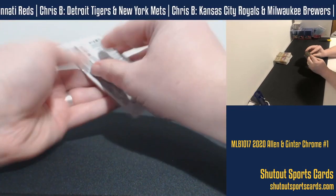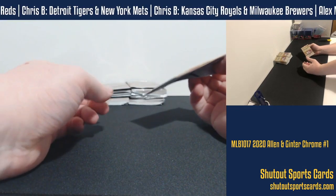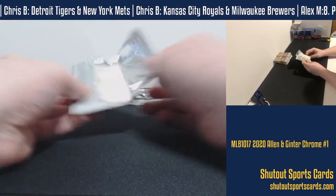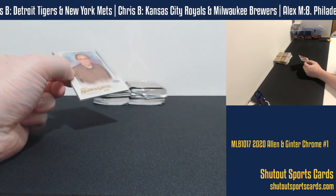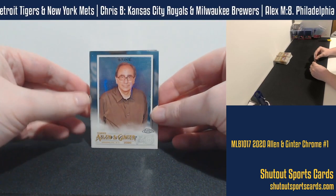Say very best of luck, everybody. 24 packs, I think it was, and four cards in every pack, so lots of ripping tonight. At the end of the break we'll do a random for all the non-baseball cards, and those will be random to all the break participants.